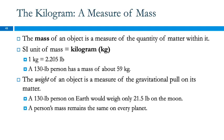So if you weigh 130 pounds on Earth and you go to the moon and you stand on a scale, because the moon is smaller, its gravitational pull is less, the scale's going to say that you weigh 21.5 pounds. Are you smaller in size just because you went to the moon? No. That's just gravitational pull. Your mass is exactly the same. You still have the same number of atoms and molecules. So your mass is the same on every planet.